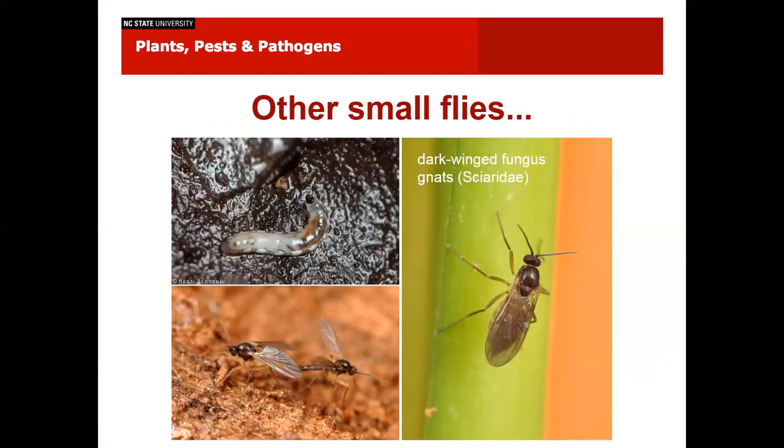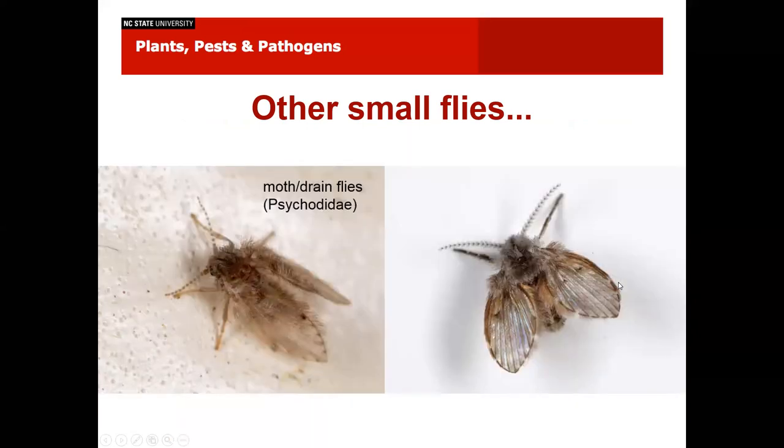Now, there are going to be a lot of other small flies associated with compost. Darkwing fungus gnats are very common in compost. They're common in household plant pots as well. But you will see these swarming around compost bins. Their larvae are little and white with a black head. And the distinguishing characteristic for darkwing fungus gnats is this tuning fork in the wing, and the long antennae.